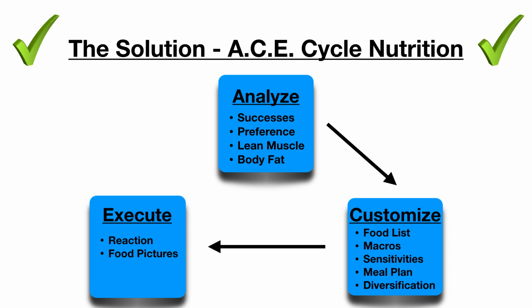Food pictures, I'm going to talk about this in a little bit too, but what we do is we have our clients take pictures of the food, we see how well they're sticking to the game plan that we presented, and then we can go back from the reactions to the food and the meal plan that we gave and the food pictures that you took, and we can analyze, right? What kind of success did you have? Did you have any preferences along the way? And what's happening with your lean muscle and your body fat?